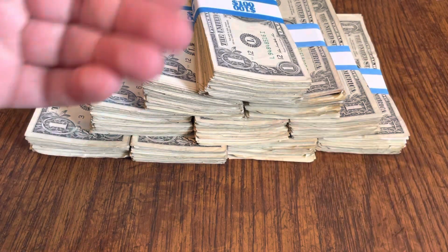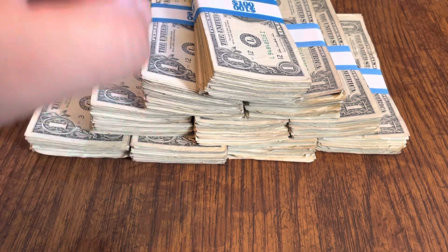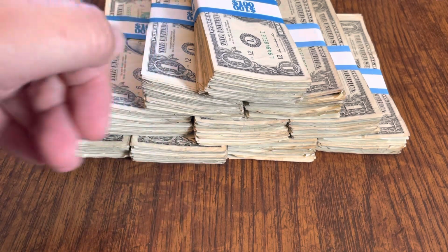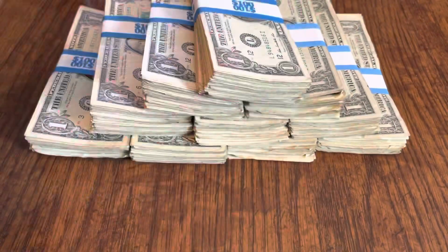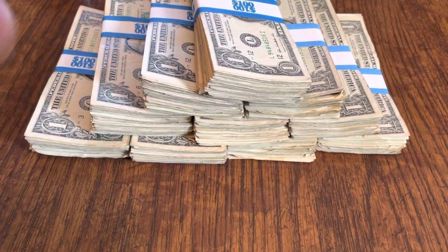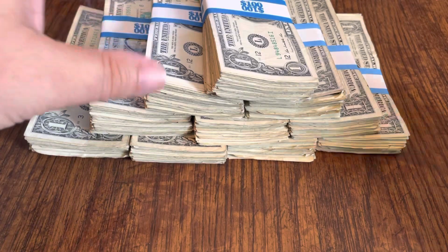I can't stress to you enough how important it is to not only check your pocket change, but check all denominations of your notes. Every denomination of notes has fancy serial numbers. Every denomination has stars. Every denomination has errors. You can find anything that I find in the singles in every denomination.